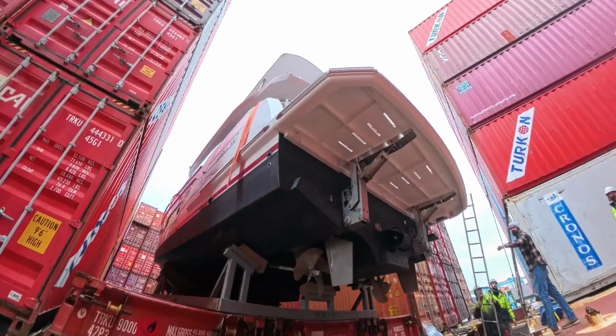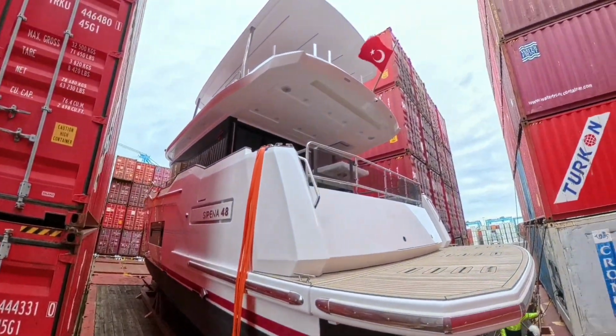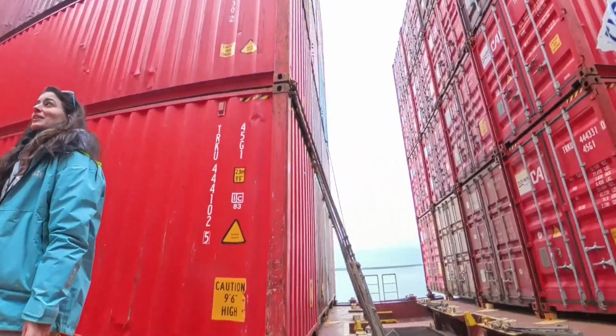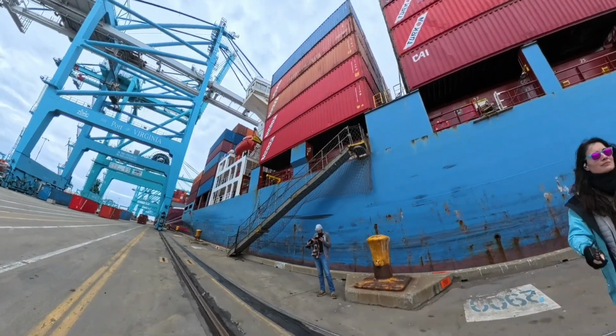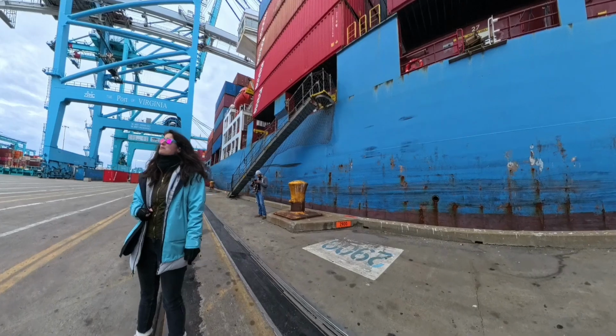This particular yacht is locked in with containers on all sides. So when I get on board, I know that anything I do, I have to do it in a time frame where they're not doing any operations around that area, because I can't have containers flying around while I'm there. Safety. In this case, we took advantage of the lunch break of the stevedores, so no operations were happening. We're on lunch break. Nothing moves.